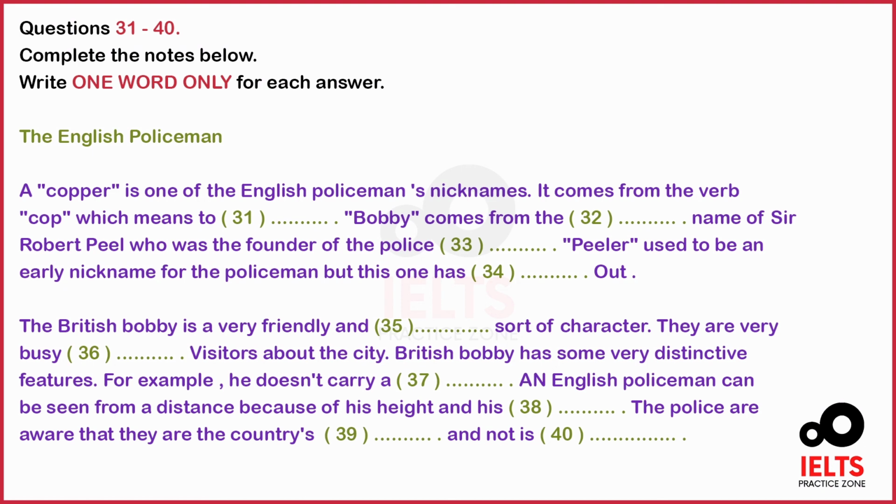However, the police have not resisted all changes. Radios, police cars, and even helicopters give them greater mobility now. The policeman's lot is not an enviable one, even in a country which prides itself on being reasonably law-abiding. But, on the whole, the English policeman fulfills his often thankless task with courtesy and good humour, and with an understanding of the fundamental fact that the police are the country's servants, and not its masters.